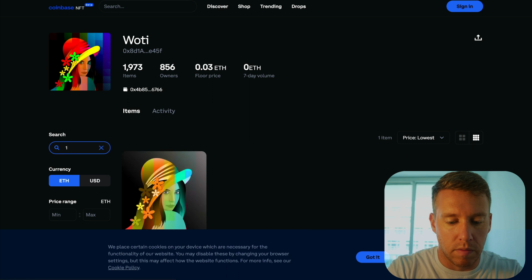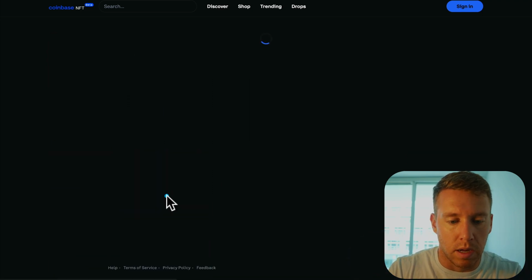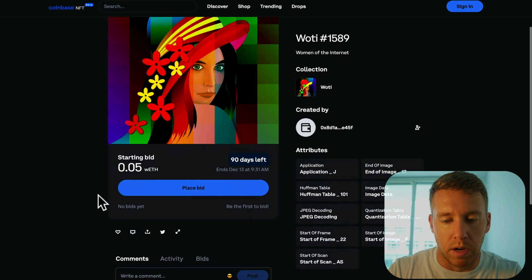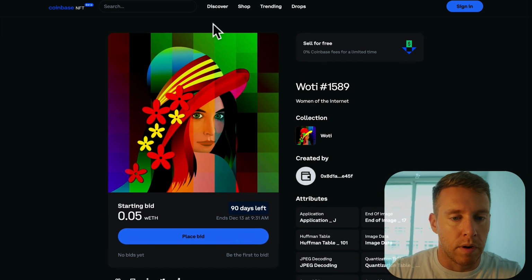Let's go ahead and check this out. 1589, there she is. And you can see, yeah, it's up for auction. So anyone can just come over and throw their hat in the ring, no pun intended, and place a bid on this NFT here. So that's how you list an NFT for auction on Coinbase.